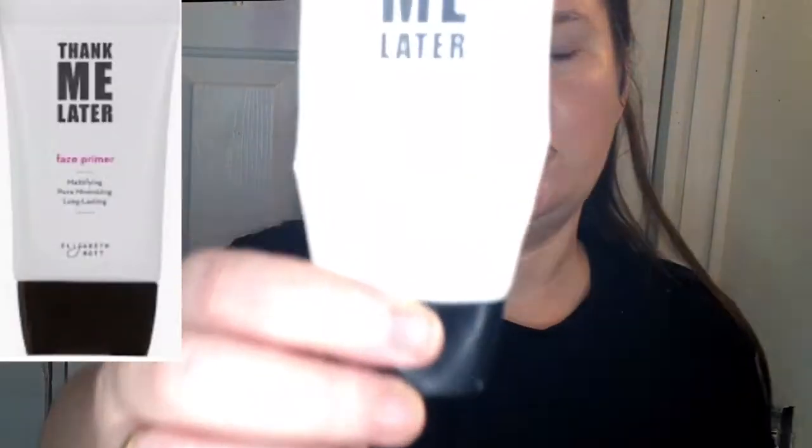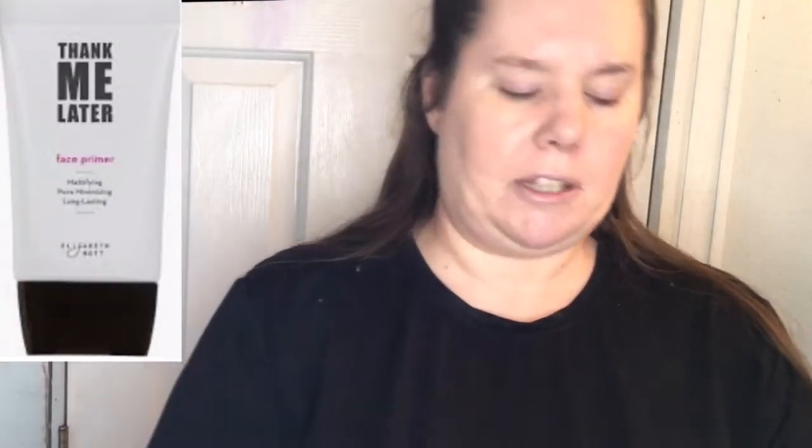So my next step is face primer, an actual lotion one. And I realize there's a lot of people out there going, what the heck, because you don't use any primer. Totally okay for you. I do best with primers. Makeup stays on my skin and looks better throughout the day if I use a primer. This one just blurs out pores. Because this is in my project pan, I am going to use the Elizabeth Mott Thank Me Later primer.